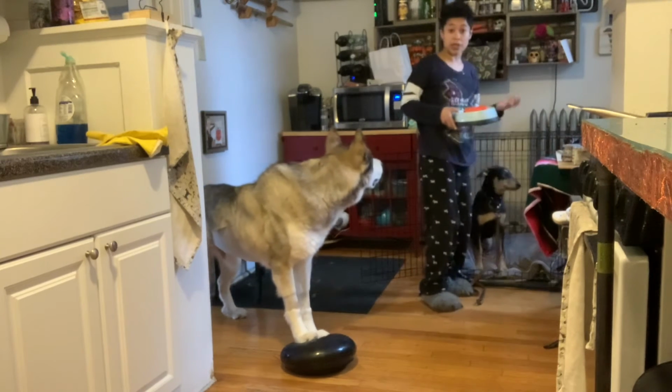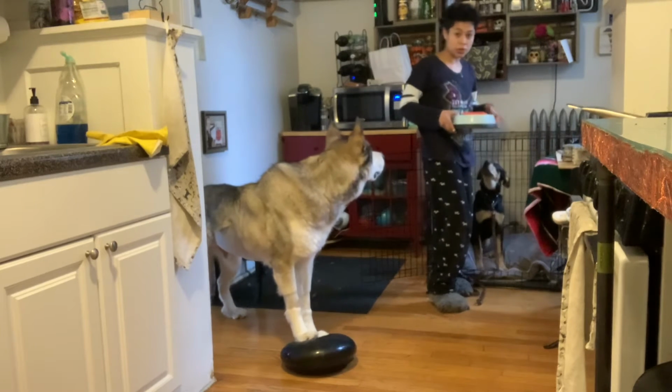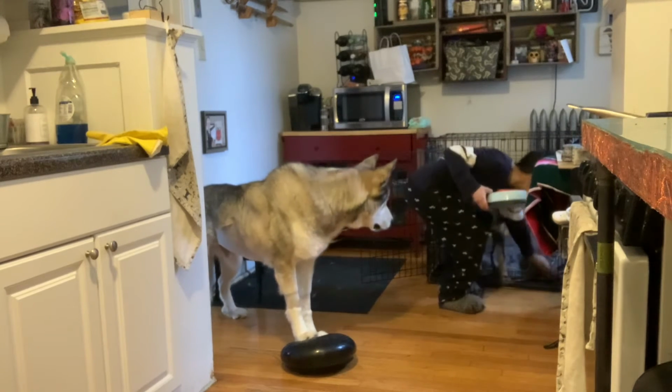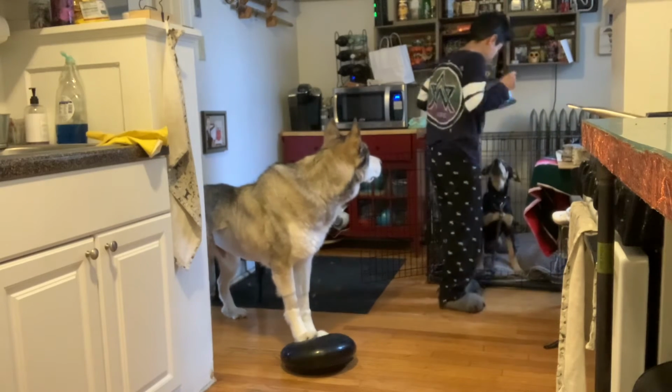Wait, Abby. Yes, wait. Good girl, we're gonna do this slowly. If those buns break, I simply take the bowl away. She understands cause and effect. I break my buns, food doesn't come to me. Wait, nope. Yes, wait, move this bowl out of here. Yes, wait.